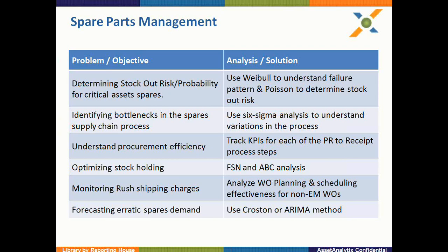Some direct problems that data analysis can help with, which a transaction system may not be able to. As we discussed, if you want to determine the probability of a stockout, you can use certain statistical techniques like Weibull analysis or some other ways by which you can determine what your stockout risk is and how it relates to your downtime risk and your reliability goals. So some of these analyses can be done only by data analysis.